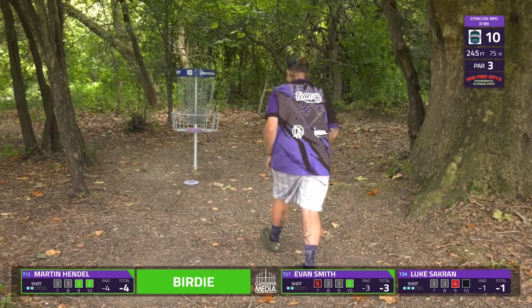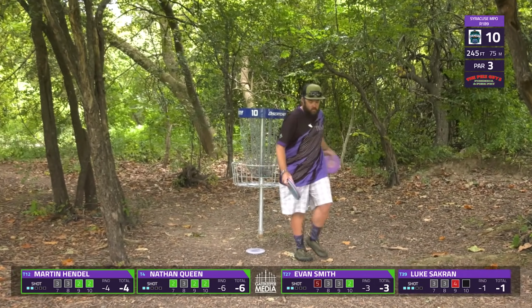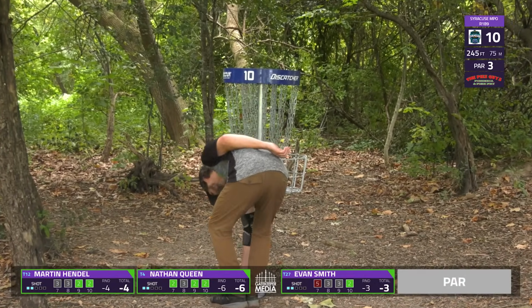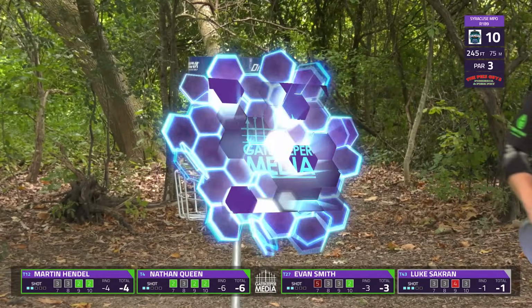And Nathan with his balancing act of a tap-in. Easy birdie for him. Yeah, that swing is looking pretty good from Nathan. I think he's got 6 of the last 8. Something like that.